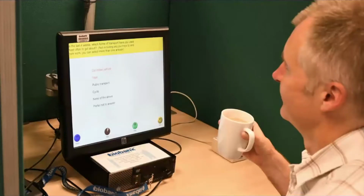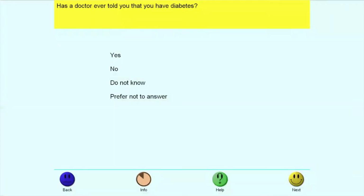For example, there was a touchscreen interview for the participants to answer some questions and to help provide self-reported information, mostly about diseases and health information. So this is an example screenshot of the touchscreen display where they were asked, has a doctor ever told you that you have diabetes? And they were presented with 4 different answers, and they could touch the answer they felt was appropriate for their case and then go to the next question and so on and so forth.